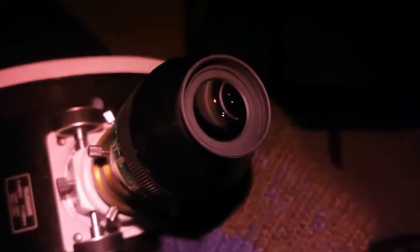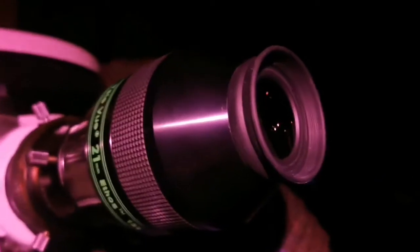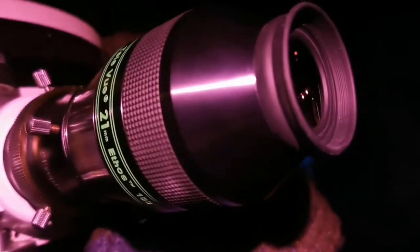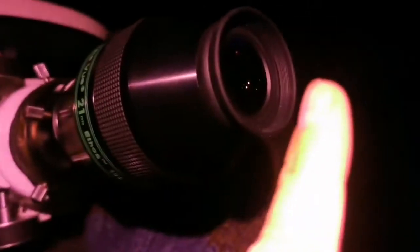Let me use the Nagler Type 5 31mm, just to see how it is. Definitely a halo of brightness is bridging between M110 and M31, offset, not exactly the core, a little bit above the core in this direction. If it is M110, the light goes like that, a light bridge, in a kind of curve.